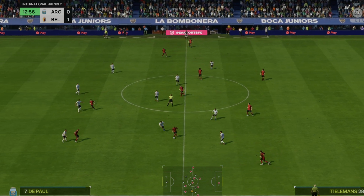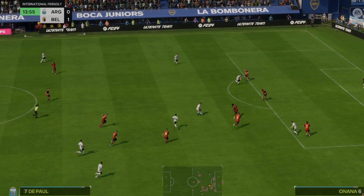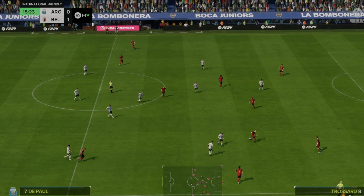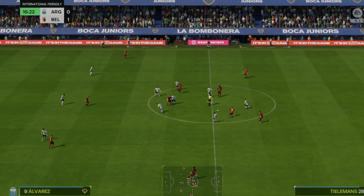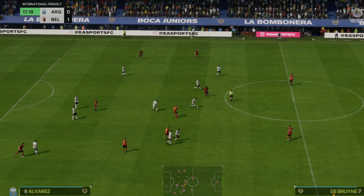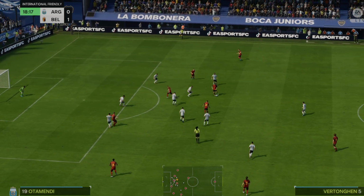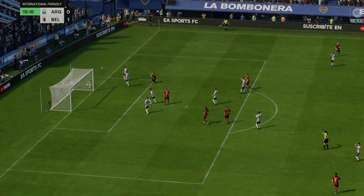Jan Vertonghen. Onto Tielemans. Bit sloppy in possession. Moving forward under no real pressure. But it will now be tidied up and cleared away. Kevin De Bruyne. Now De Bruyne. Yannick Carrasco. Tielemans. It's a challenge that's brought a whistle and a free kick. Tielemans. Vertonghen. Real opportunity. The goalkeeper more than ready for it.